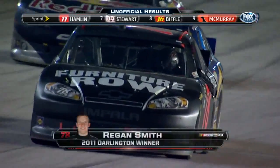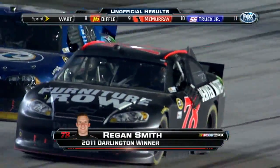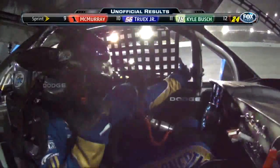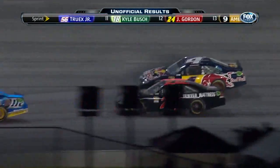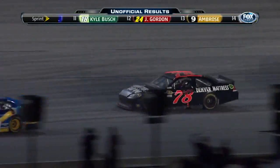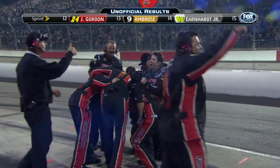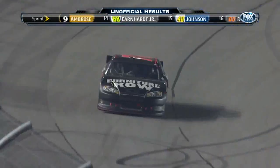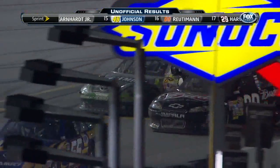Wow. Nice job. A single car team racing out of Denver, Colorado, is going to victory lane in the Southern 500. And we've been bragging about his qualifying. What a great qualifier. And this week he qualifies terrible, the worst he's qualified all year. But guess what? Got him a win. I mean, this puts him in the Sprint All-Star race.